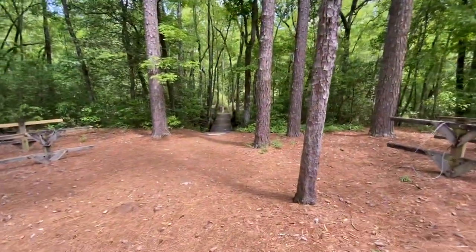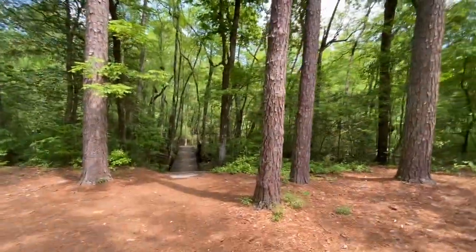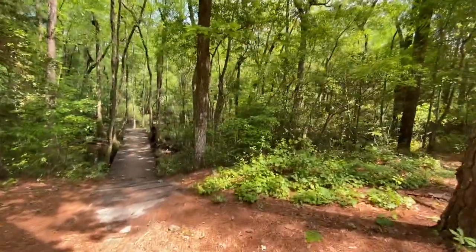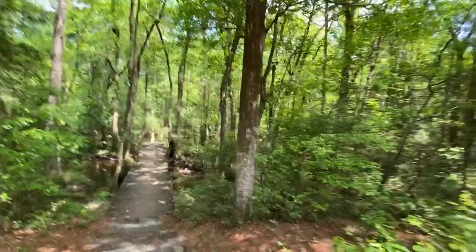So this is my final thing to show about this park. This is where the canoes or kayaks come in from the other side. And to me, this is also beautiful down here. And this is still on the cabin lake side.